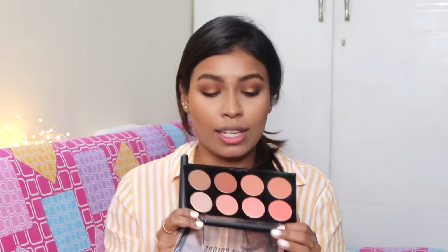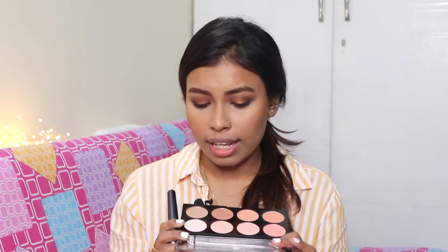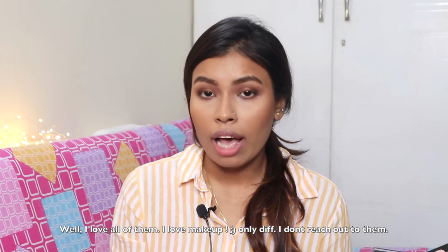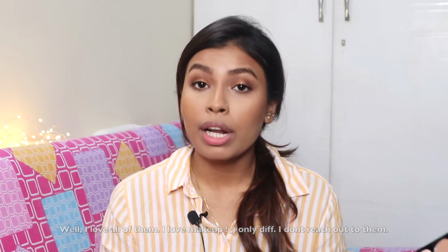And now it's time for blush. I used to use this palette so much in the past. I loved all the colors in this palette. I also have talked about this palette in one of my beginner recommendation videos. It was really long back. So I used to love this palette. I still do love this palette, but again, I do have other better alternatives.